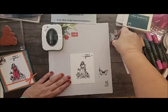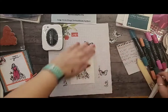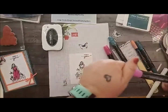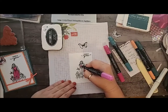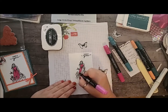So I actually did stamp the butterfly in the Memento Black, and I'll color it after I do this, and then we'll color the inside. I'm going to use our fabulous blender pens. For her dress, I'm using the light Lovely Lipstick. And if you remember, the colors for our first Stampin' Lovely color challenge were Lovely Lipstick and Grapefruit Grove, which are so bright and lovely.